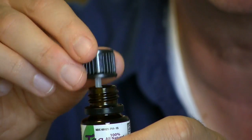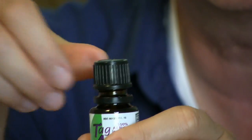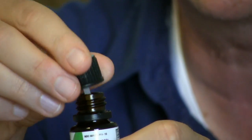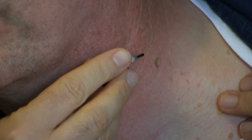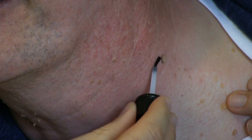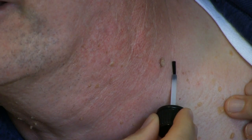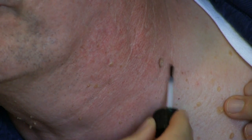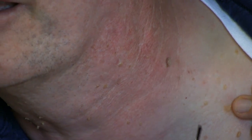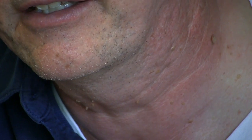So you get a couple drops, put it on the affected area, let it air dry, and do that 3 times a day. So let me do the first dose here. It's hard to do on camera. I think it would be easier to do in a mirror. All right. Ooh, smells a little like vapor rub. Whoa, I think I'm going to smell like this for a while.